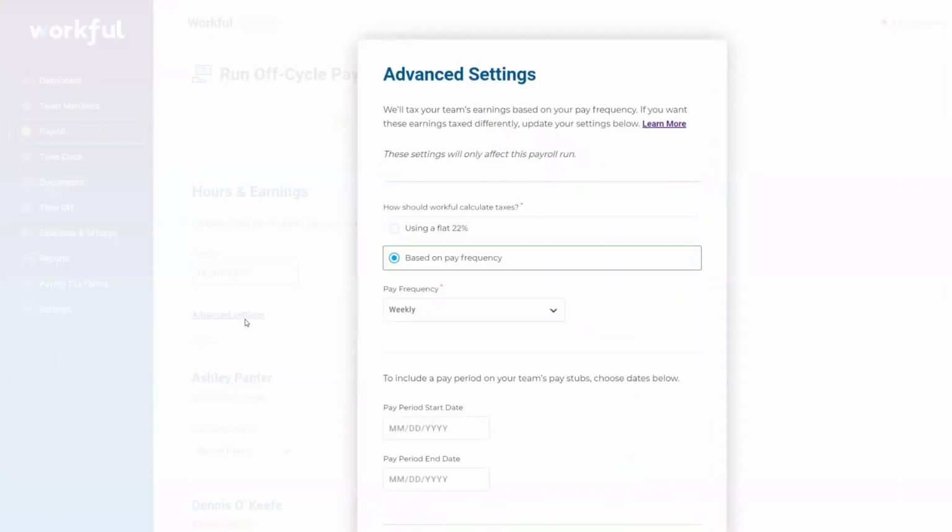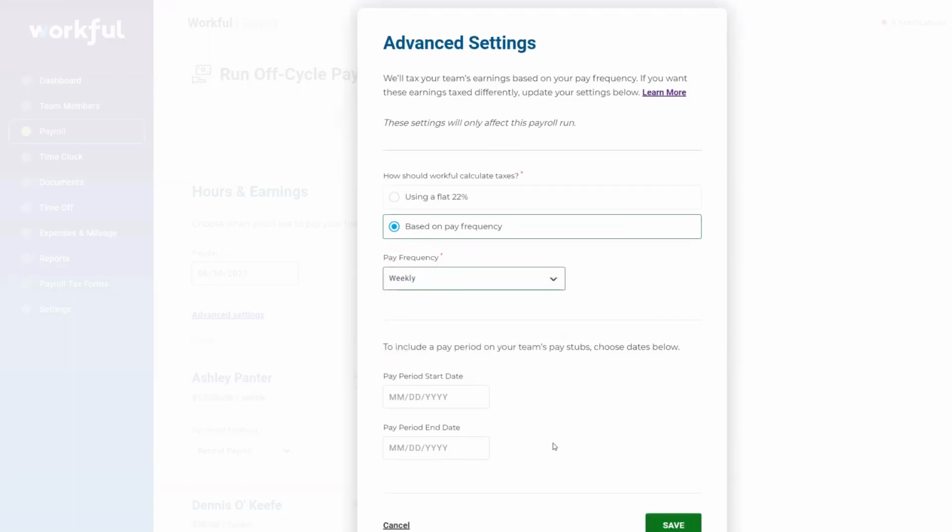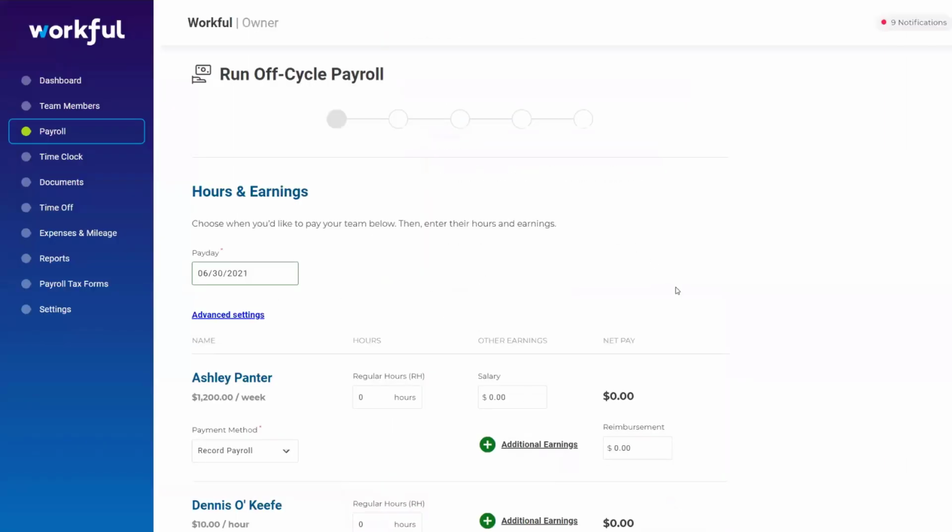And then in the advanced settings, you can calculate the taxes based on a flat 22% or based on a pay frequency. And then you can pick the pay frequency to make sure it matches up with the taxes. You can set the pay period start and end date. So again, we're recording a payroll back in Q2, and maybe it's for the entire month of June. So that's how we'll do that, and that will make sure that all the record keeping is accurate, all the taxes are accurate, and so on and so forth.